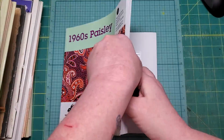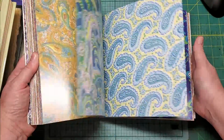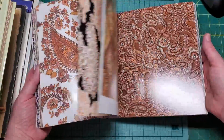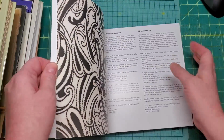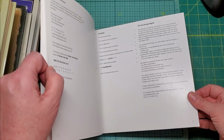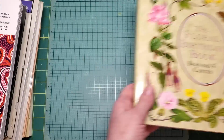This one is all Paisleys, and it includes a CD that you can use to print these Paisley designs on your printer. And there's some really gorgeous Paisley. I love Paisley. Really gorgeous designs in here. And there's a note at the front that it can be used for commercial purposes. So, for example, brochures with a print run of fewer than 5,000 copies, in which not more than 5 of our images are used. That's really cool.